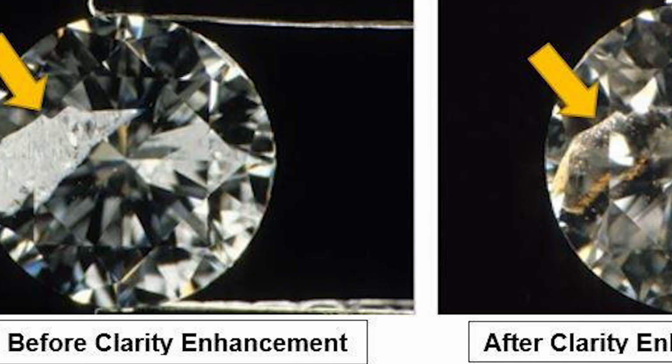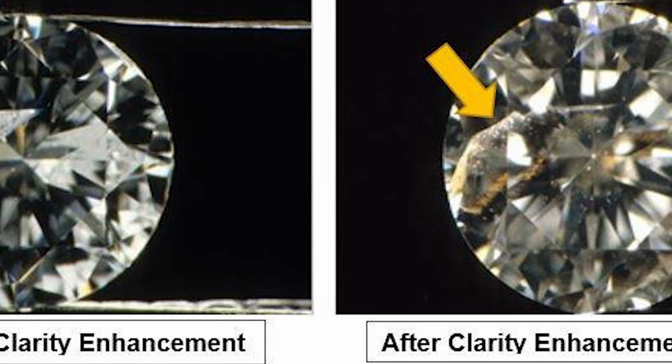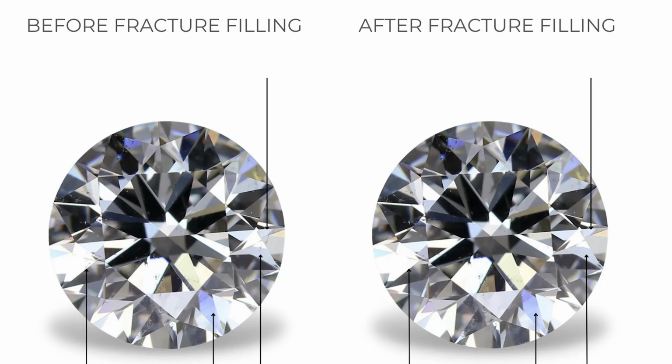And the third thing you need to look out for, which is the most scary in my opinion, is fracture-filled diamonds. It's a treatment on diamonds where they send a glass-like resin into the stone to fill in the fracture. That fracture is going to turn clear, so it's going to look less included, more of a clear stone. You could have a diamond that has a full crack in it, and then they fill it up and make it look perfect.